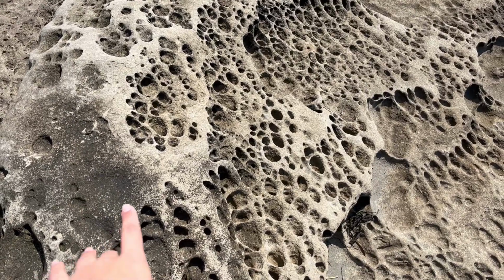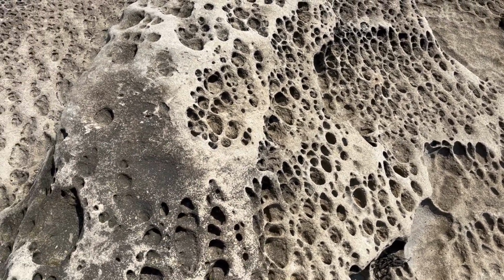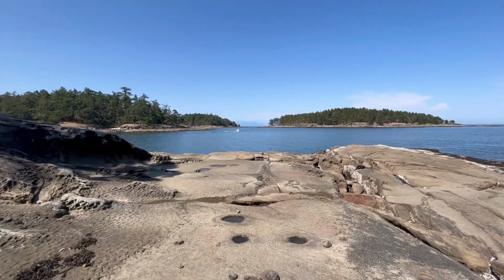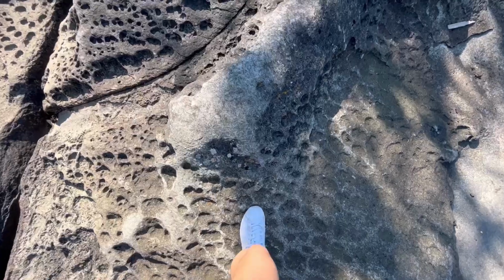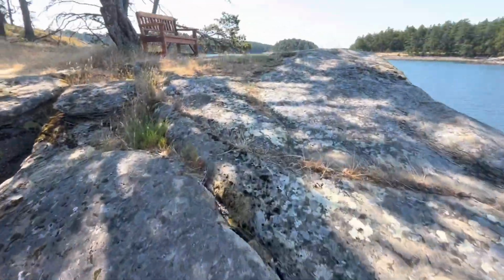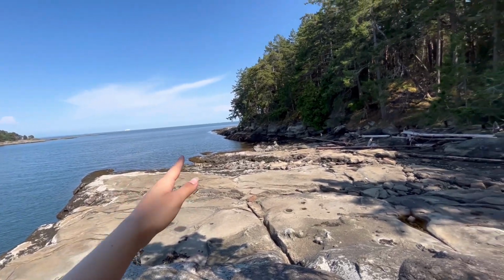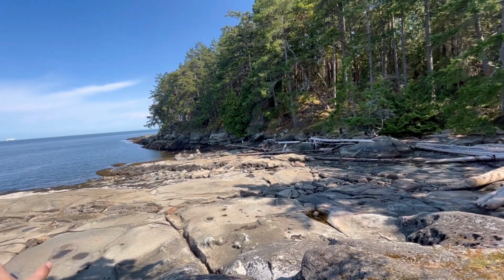The rocks here have a bunch of tiny holes. I have no idea how it formed, but it looks absolutely amazing. And in a couple hours, the tide is gonna come all the way back up and completely cover this entire area in water. So that's it for today's video.